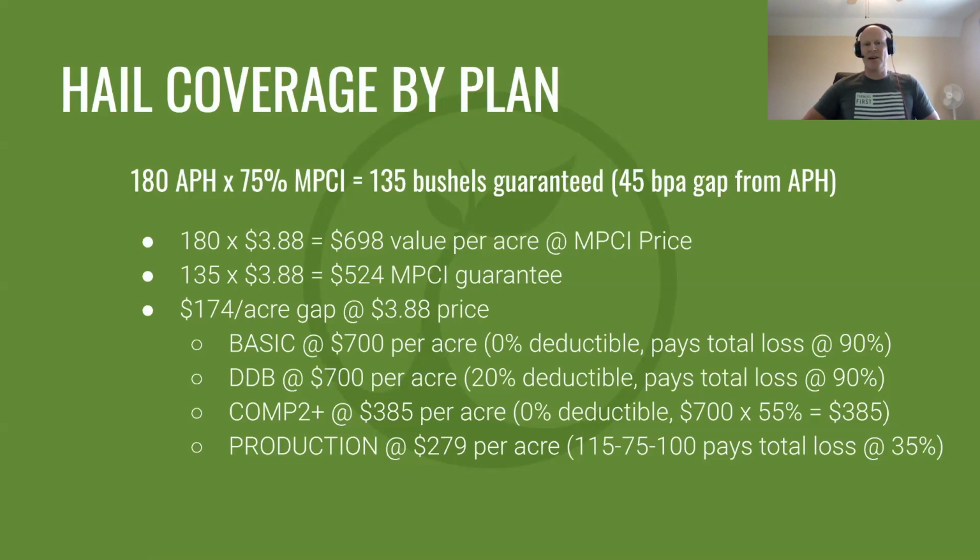So you can see that we've got about a $174 per acre gap at a 388 price. That gap probably is even more significant than that, because we're not able to get a 388 price right now with the markets. So we could either take coverage at the expected value. So let's just round it to $700 per acre. On those first two plans, either basic or a DDB, and that's basically a code for a 20% deductible hail plan, both of those policies pay a total loss, but you've got to get to a 90% hail damage to get all $700. Okay, not likely to happen, but it could.